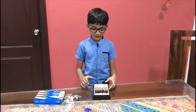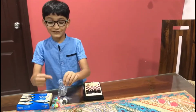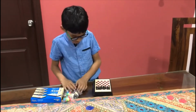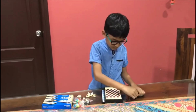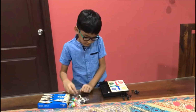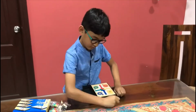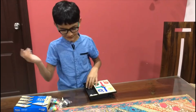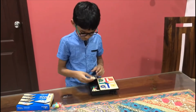Once you're done playing, you can take everything and keep it back in the packet. But if it's already torn too big, you can just take it and open it. And open this. Keep it in a corner. You have to keep it in a corner, or else it will just get jumbled. Then keep everything else.